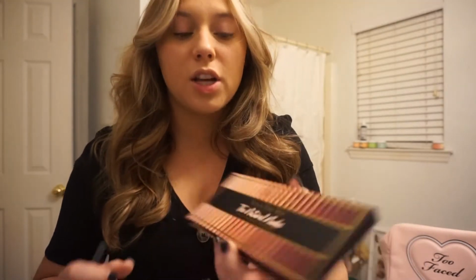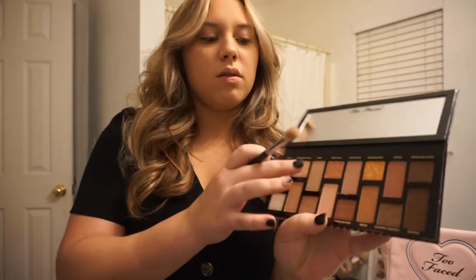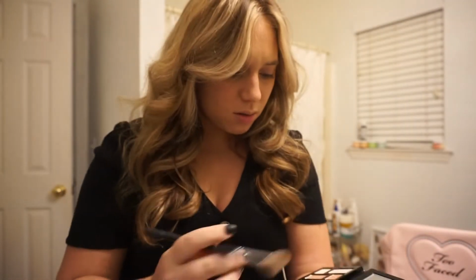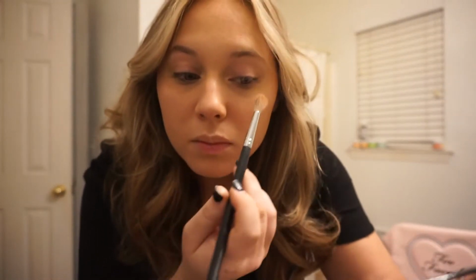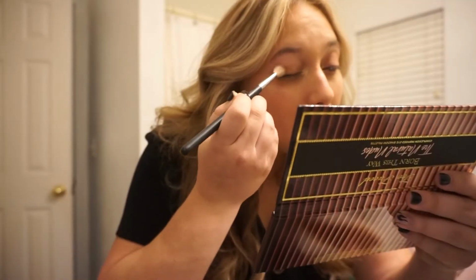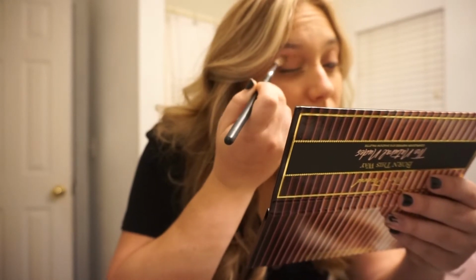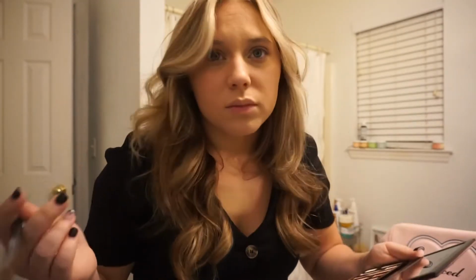So I'm going to start with the eyeshadow. I think for this look I'm going to use Nude for like a base color first. Let's do that. Yeah, I like that. That's like a good base nude color.